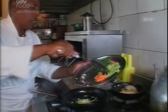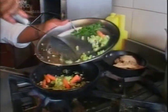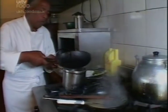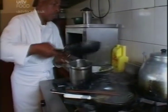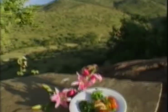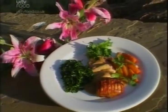Next, he sautés a mixture of bacon, carrots, onions, and celery. He combines this mixture with the marinated pan-fried guinea fowl breasts, adds a little chicken stock, then transfers it to a low oven for 1 hour. Philip serves the guinea fowl breasts with fried spinach and roast potatoes.